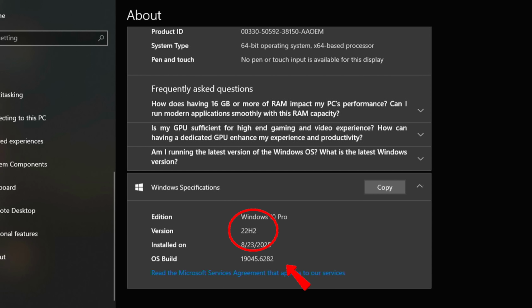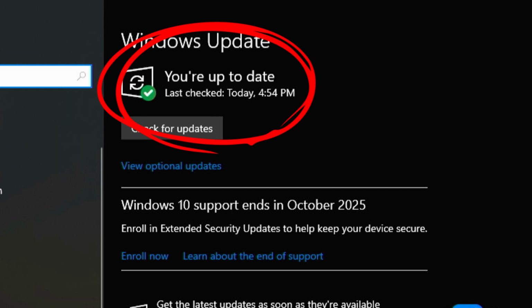Okay, so before we jump over to the computer, we need to make sure we have the latest version of Windows 10, which is 22H2, installed. You have all of the latest Windows updates, and then we'll do one of two things. Either you already have this option right here to enroll, which is simple. We'll just click the button, log into our Microsoft account, enroll, and we're done. However, if you do not have this option, then there's a way that we can fix that as well.